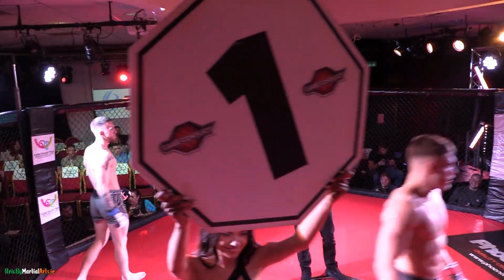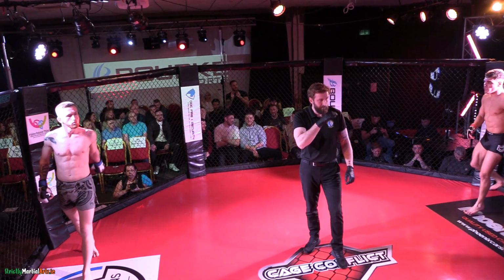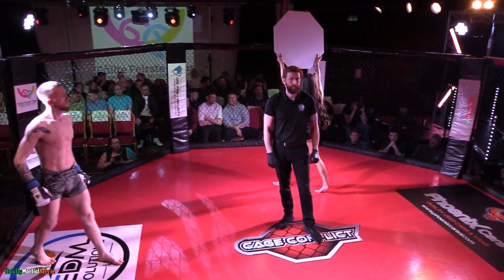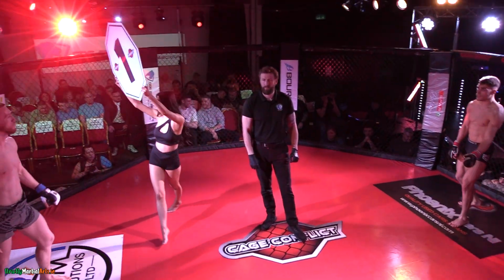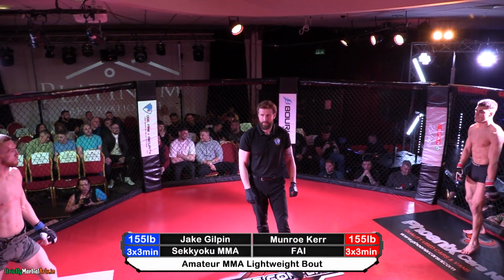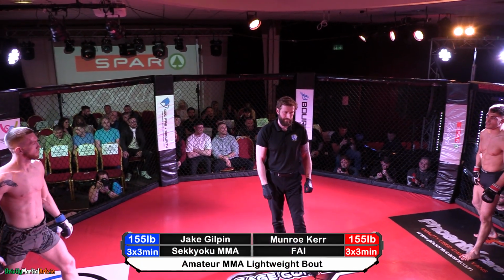Exciting 3 rounds of lightweight action in store here. Jake Gilpin in the green trunks, a really exciting striker representing Sekkyoku. He's facing off against Munroe Kerr, Fight Academy Ireland, in the black trunks. Gilpin in the green shorts. Yeah, and Munroe with the six-pack.